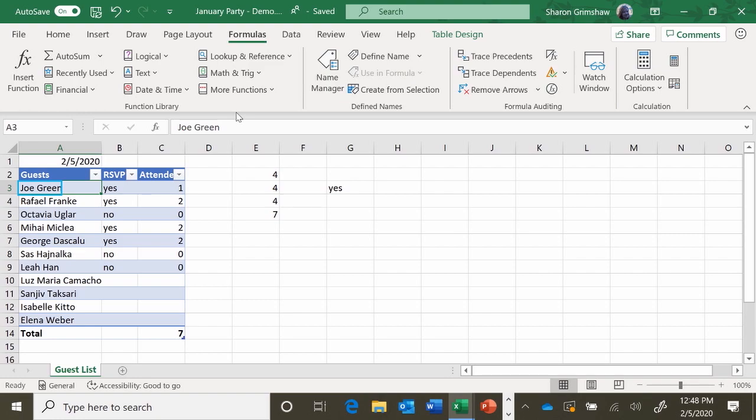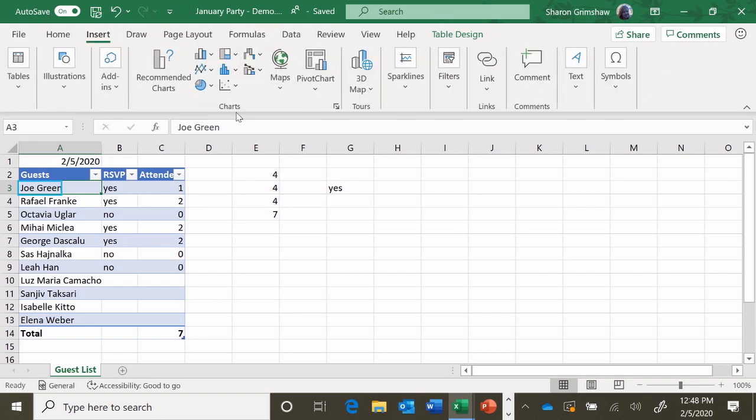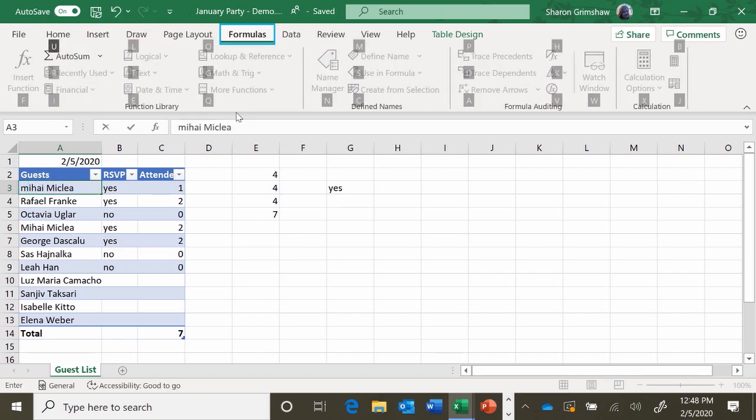January party demo, ribbon tabs, Insert tab item, 3 of 11. My apologies, it will be on the Formulas tab, through Alt plus M. Edit cell. Ribbon tab. M. Formulas tab item, 6 of 11. Selected.